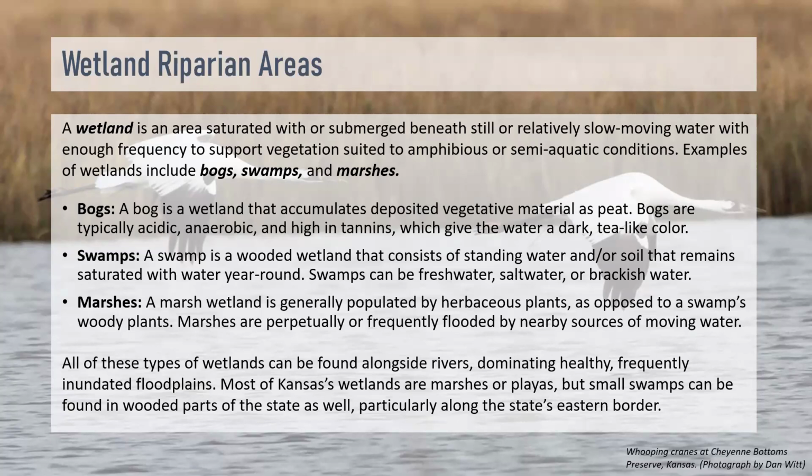A swamp is a wooded wetland specifically that consists of standing water and or soil that remains saturated with water year round. Swamps can be freshwater, saltwater, or brackish, depending on the region. I'm going to go out on a limb and say we're probably not going to experience any saltwater ones in Kansas, but it's good to know about them either way.